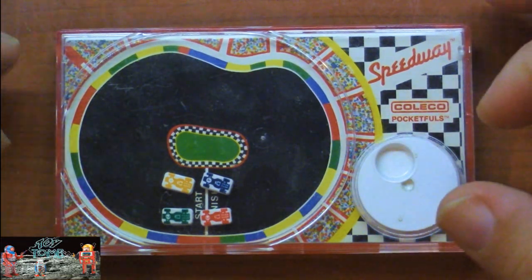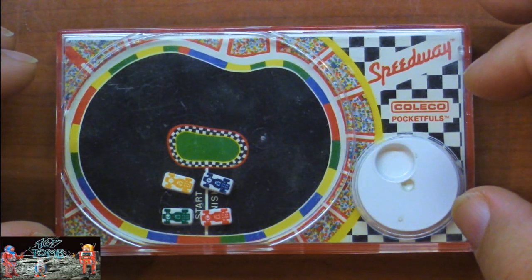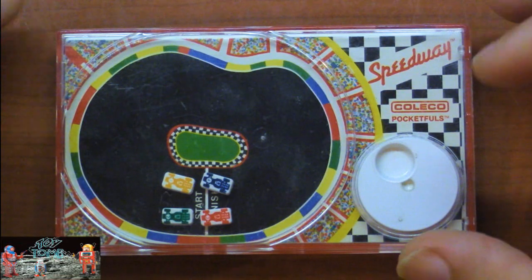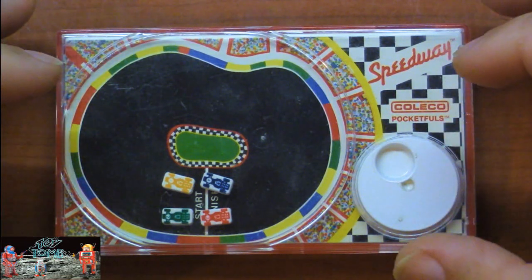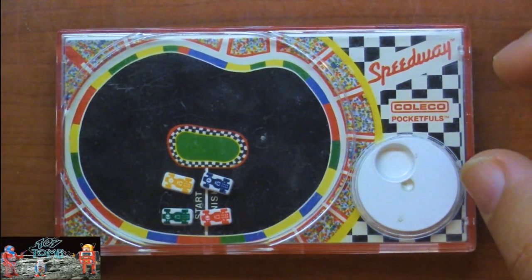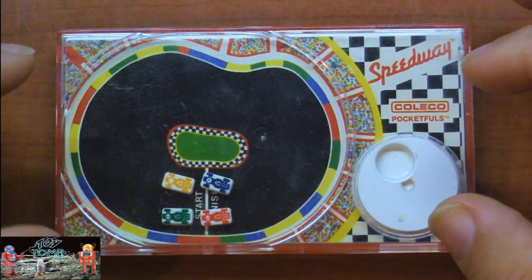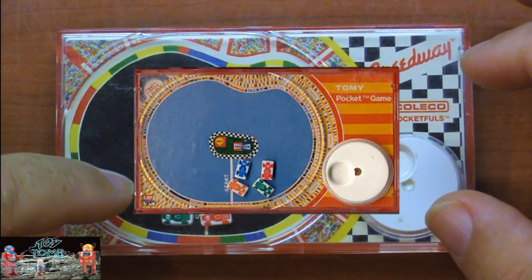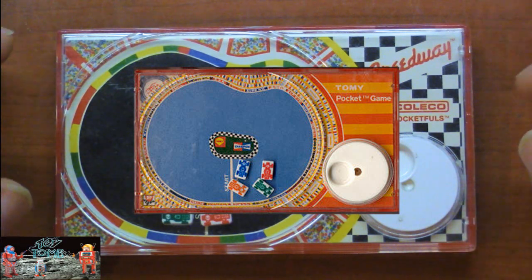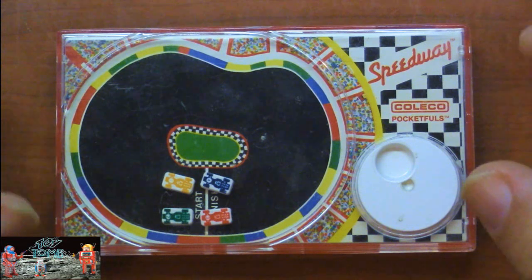In the UK, they were called Pocketeers. There's actually a really cool website that you can go to see all different models of these little games. I'll put a link in the show notes down below if you're interested in these. They're actually kind of cool to collect. Now, the original one was called Tomy Raceway, and it had like a blue background for the racetrack. And it was kind of plain looking. I kind of like the look of this one better than the original one I had, but it's still basically the exact same game.